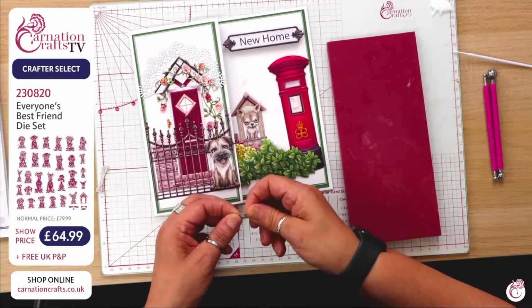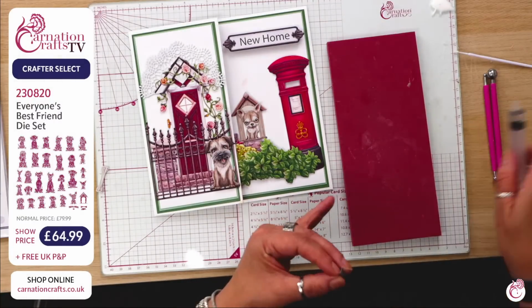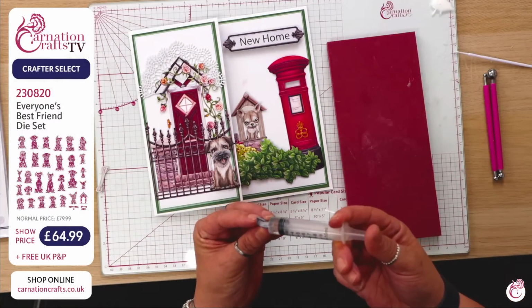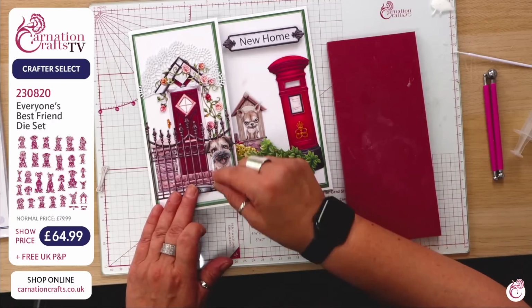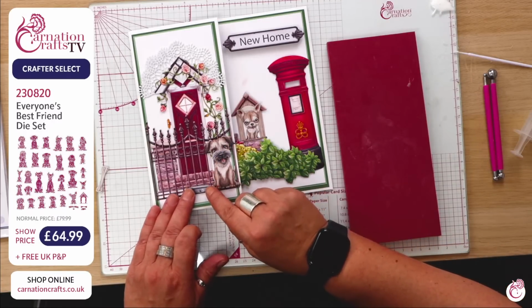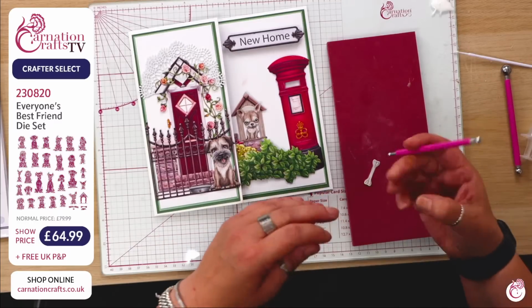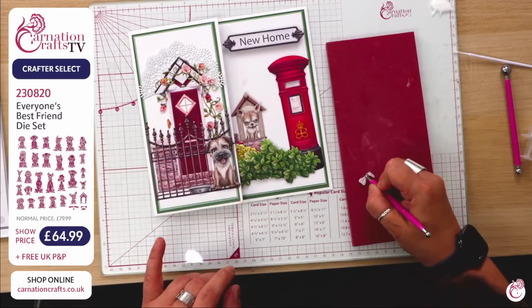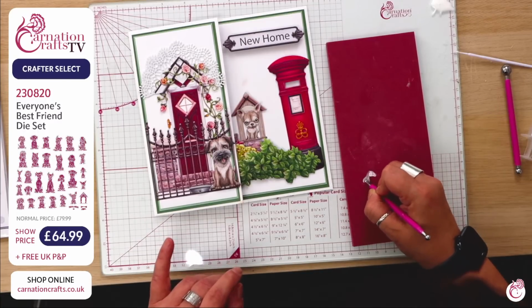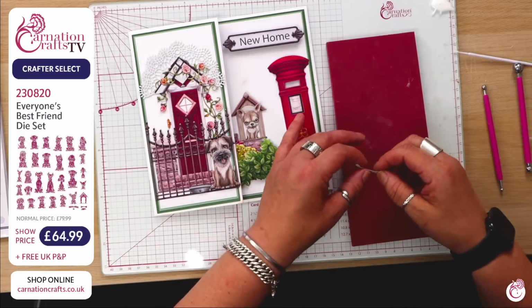So he's going to have a little food bowl. I'm just going to shape out a little bit of pin flare on that. Stick it next to him. And I've got the little bone. I love this little bone. Tiny, tiny ball tool here. Just going through. Pull it out.